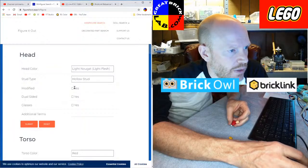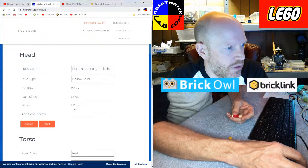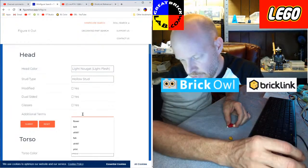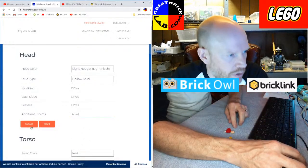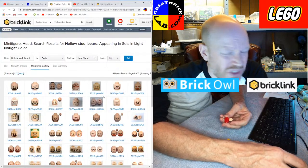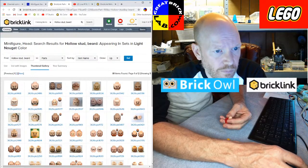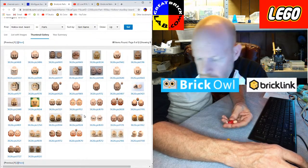So we're going to do hollow, modified, no, dual-sided, no, glasses, no, additional terms, I'm going to go beard, and let's hit submit. I think I'm still going to get a lot of results on this one. 81, which is pretty typical when I've done this without the tool. Let's see. Now does it show up?